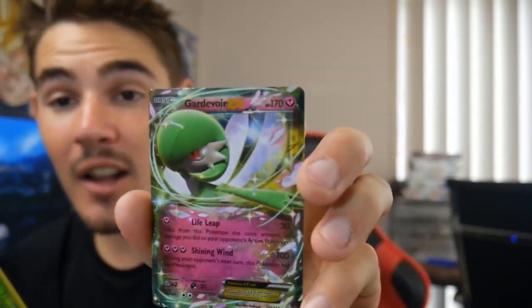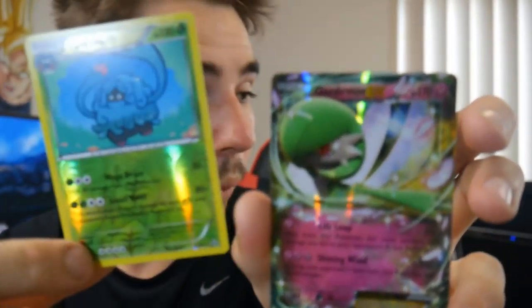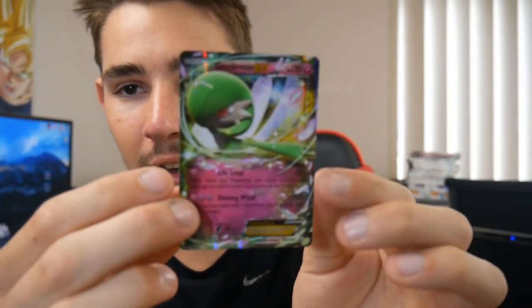Oh, a Gardevoir EX with another rare reverse holo. What? Get away, cat. Why? Why is every rare reverse holo an ultra rare straight after? I've got goosebumps. Not going to complain, but oh my god, that is amazing. So put that one down there.